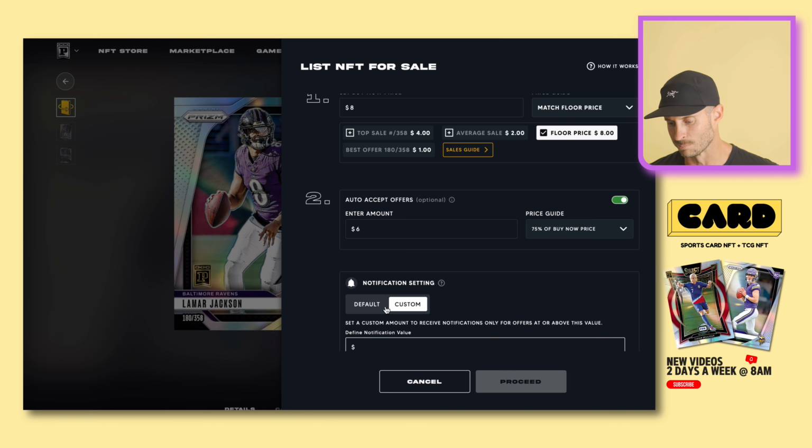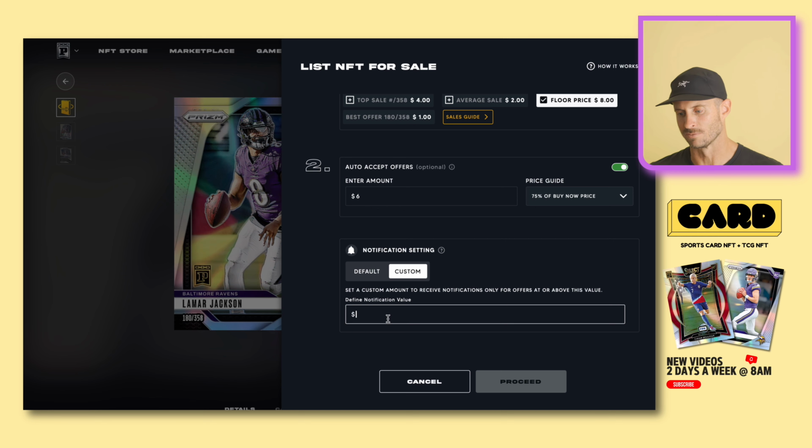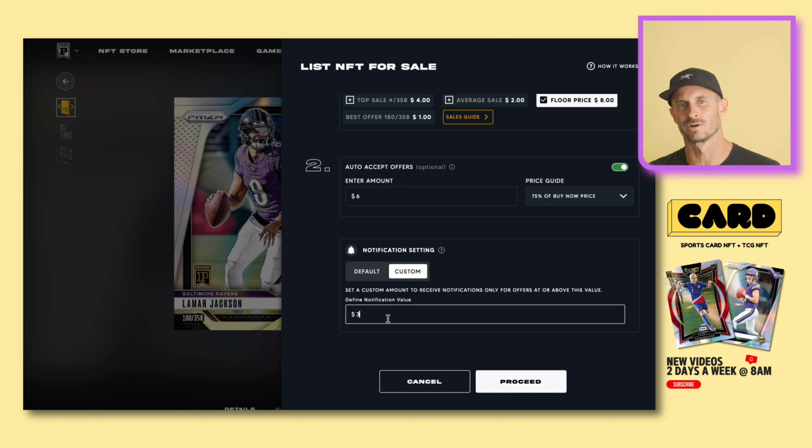And then you can set up a custom notification where, if you don't want to be flooded with anything like $2, if you're like, I don't want to hear from anybody bidding $2 or $1 or whatever like that, then you just put a higher number in. And then anything below that number, if someone is offering you money on your particular NFT, the notification actually won't come to you. If you want to declutter what you're seeing, you can do that as well.